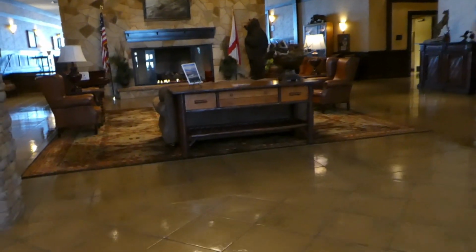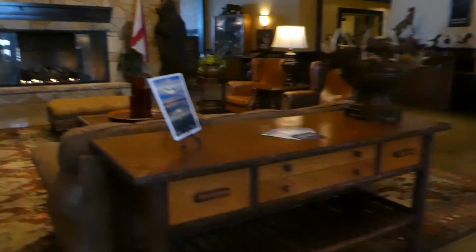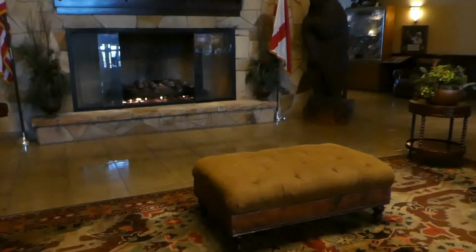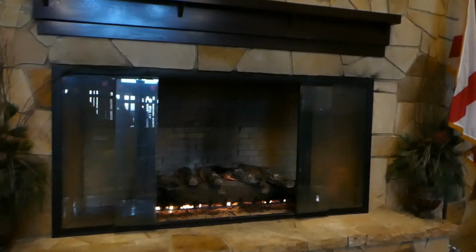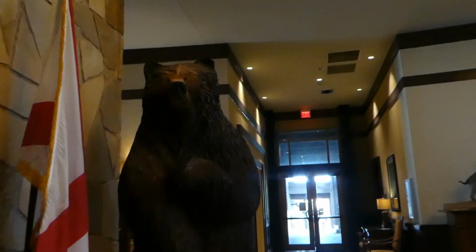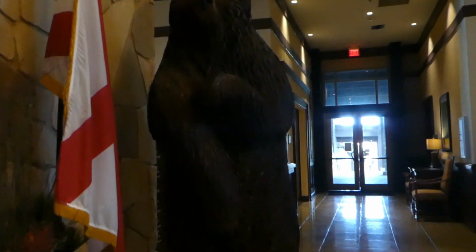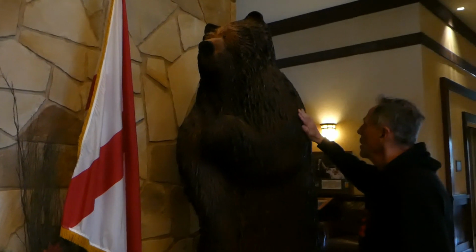Look at the bear. I see the bear. The bear. And there's our buddy. Look how big he is. He's taller than Moejoe. He's a big old guy.